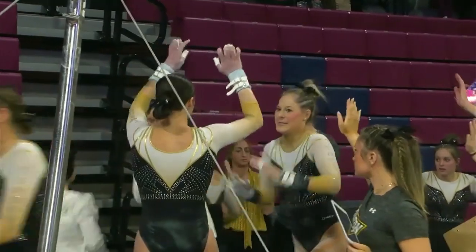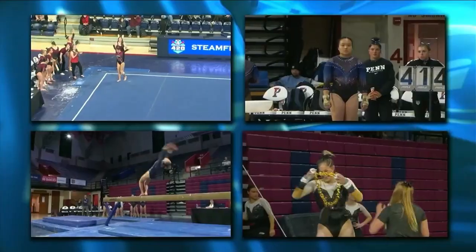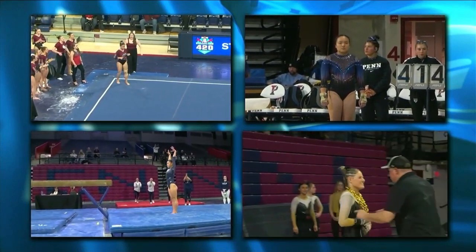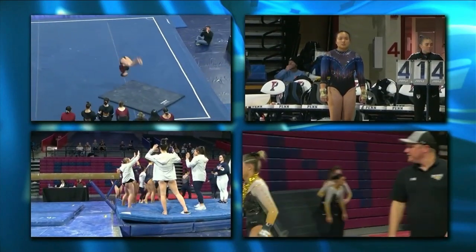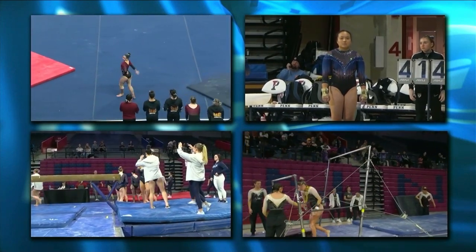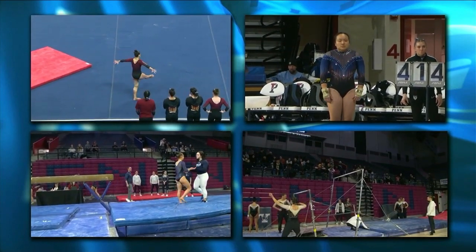Isabel Scarpetti starts on the floor for Ursinus, and we mentioned Sienna Soccaro will be kicking things off on the Penn side. There's your first sighting in the quad box today, and Hannah Strauss on the beam kicking things off. And really nice dismount there for her as Scarpetti gets started here. Scarpetti going for Ursinus.